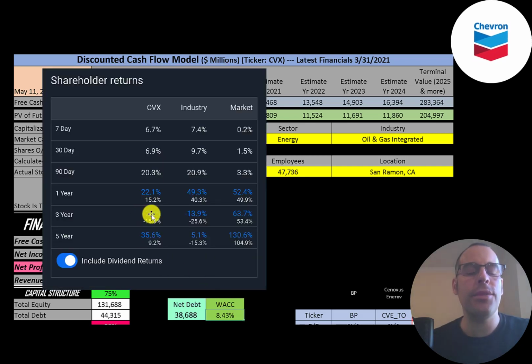In the past year, this stock has gone up 22%, while its industry went up 49% and the market went up 52%. In the past 3 years, this stock has decreased 3%, which is better than its industry of decreasing 14%, but the market went up 64%. In the past 5 years, this stock has done much better than its industry, but much worse than the market.